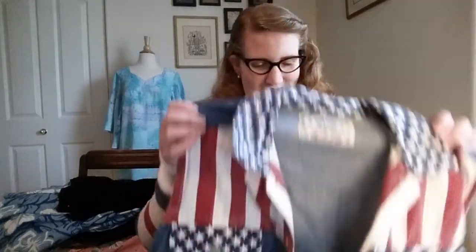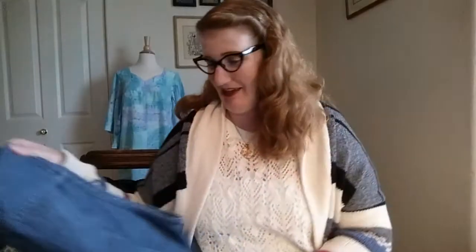Next up was kind of a funny find. I was thinking I might figure out how to wear this 4th of July, but I don't know if I have enough guts to pull something like this off. But I found this jean vest, and it's kind of got an American flag design on it. It's not something I would normally buy, but I just thought it was cool.